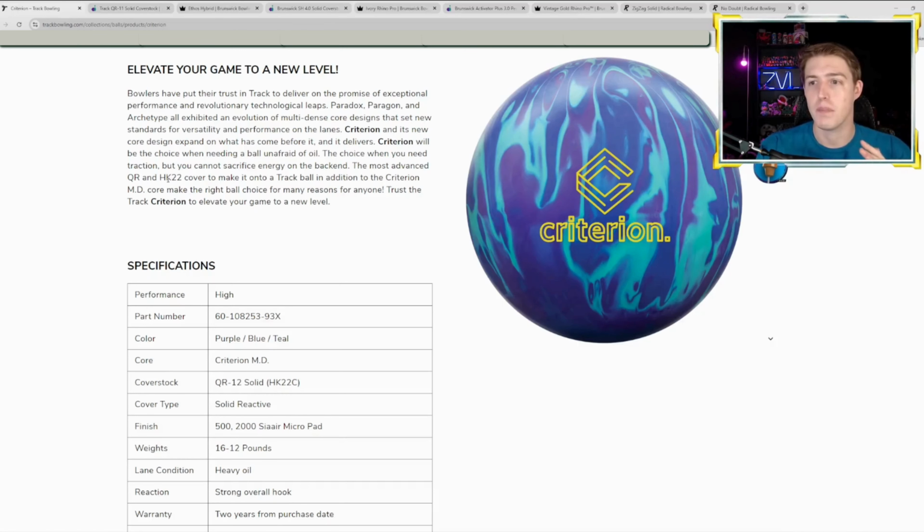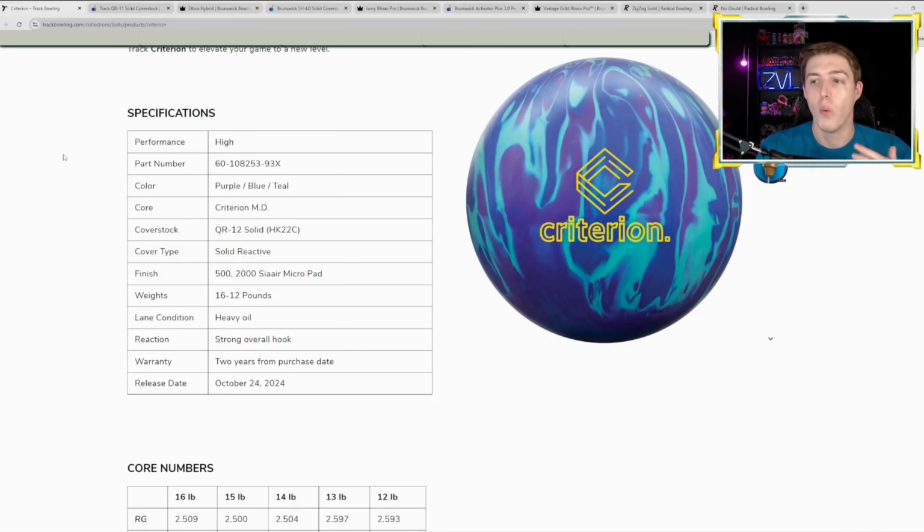Reading more, the most advanced QR and HK22 cover to put on a Track ball with the Criterion MD core. What does that all mean? Let's start off with the cover stock. It is QR12 solid HK22C. Now, HK22C is what was on things like the Effect and the Pure Envy and a lot of really good bowling balls. I believe it was on the Vaporize too. Don't quote me on that though. HK22C is like a different type of HK22, a little bit beefier, a little bit boosted.